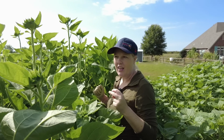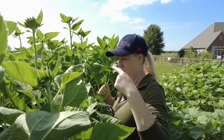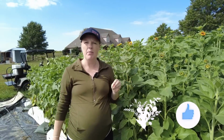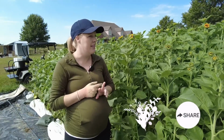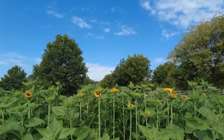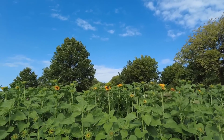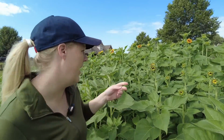Fast as heck. Do you want to show the other row? Yeah, we'll show the other side, because the other row is Sunrich and it looks different than Vincent's. So let's go look. I'm standing in front of our Sunrich row trial. We planted them at the same time, the Sunrich series. I think there's a Sunrich Orange in here. And then Vincent's Choice. You can see the height difference of Vincent's Choice in that second row where I was standing. It's at least a foot taller, 10 inches, behind the Sunrich. But the Sunrich stem thickness is closer to what I would prefer.